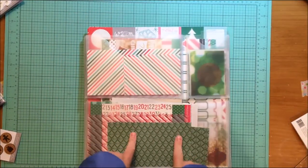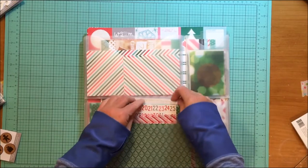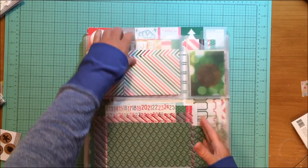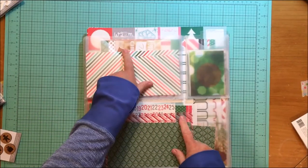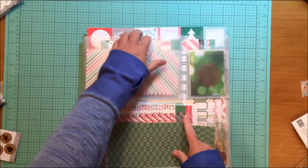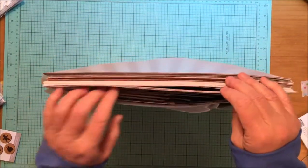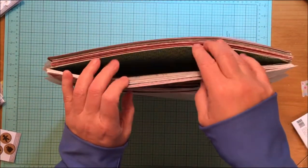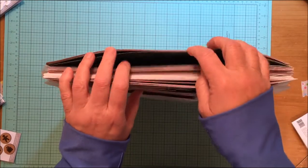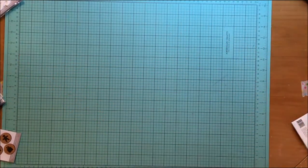And then these are places that I can pop scraps and that kind of stuff. And I do have scraps here. I go through at the end of the year and pull a lot of the scraps out. But sometimes there's papers, like this is a paper that'll coordinate with all of them, so I like keeping those. This green is hard to find, so I kept that. So anyway, that's what all of this is about, all of the papers here.